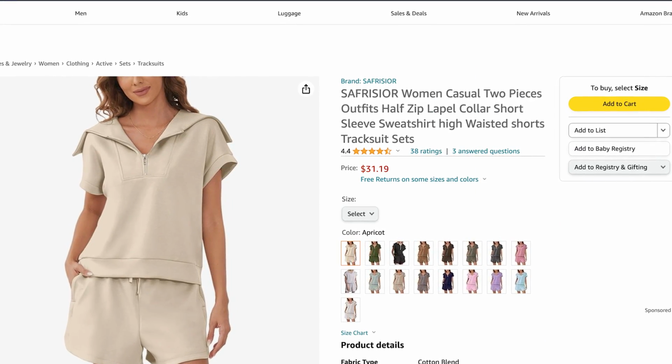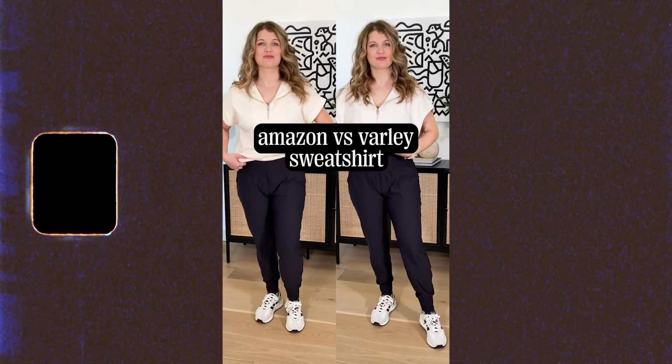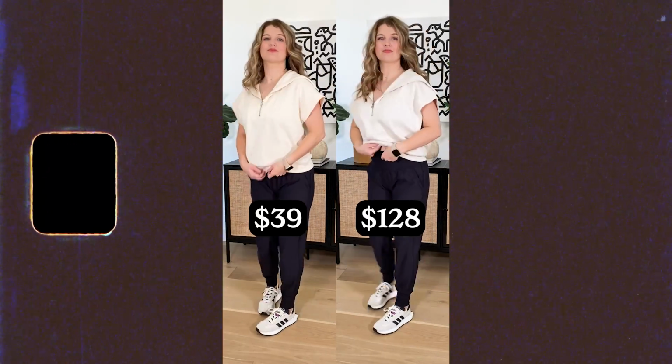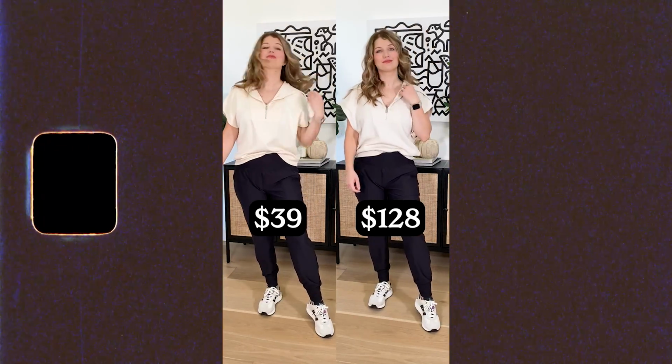But like I said, with some of the other ones, if you just ordered the Amazon one, you would think it was from Varley. Unless you were holding both of them up and feeling the fabric between the two, you would be really happy with this one, I think. So fabric is really good on the Amazon one. It's super soft. The zipper is really cute. I love the way that it lays. I like the way the shoulder fits. Very cute little workout set.